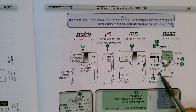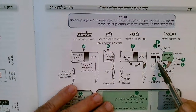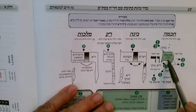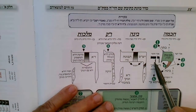Okay, and then it's going to Bina, and then it's going to continue on. Now, let's look at the rest of the Yud, because this is a little different than what we see in other places. That is, in the rest of the letters, because the Yud is divided up also into a milui, which is spelled out, Yud Vav Dalet.